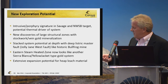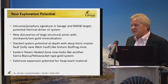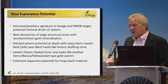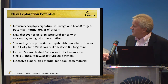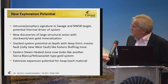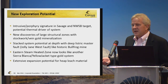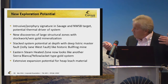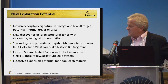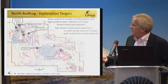So this discovery at North Bullfrog is going to continue to grow, and you'll get to see a lot of exploration news on that project as we go forward during the year. So lots of new stuff that it looks like we're going to be able to add into the current discovery. This is a moving target. It's something that's going to get bigger and, hopefully, more impressive from a grade standpoint as we go forward. And then there's our new eastern area, which is very impressive for us right now.